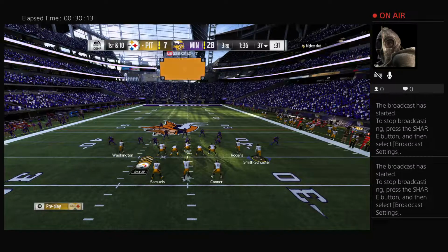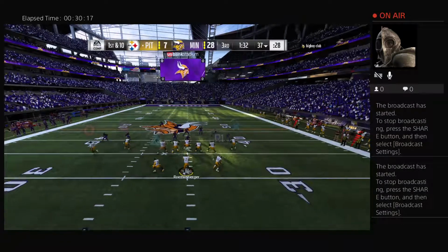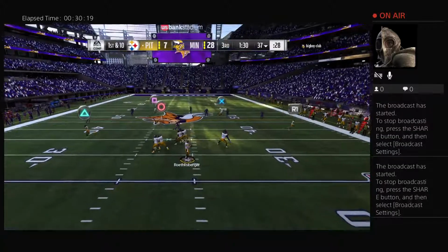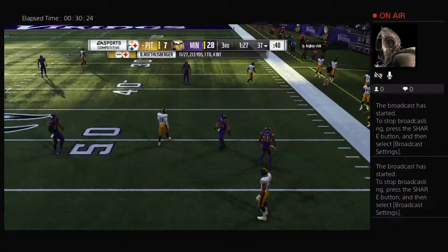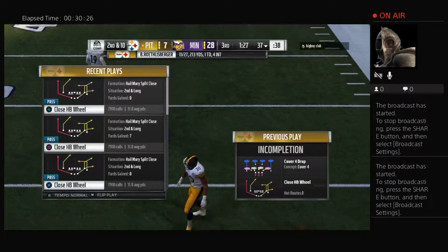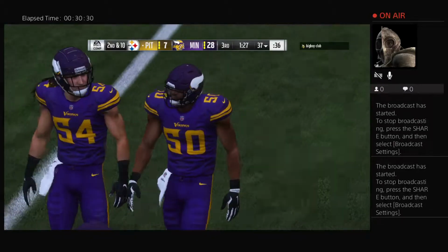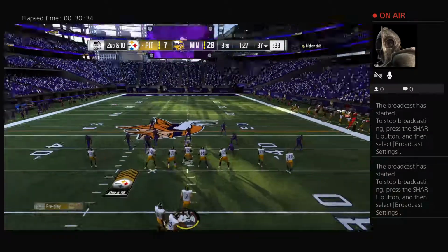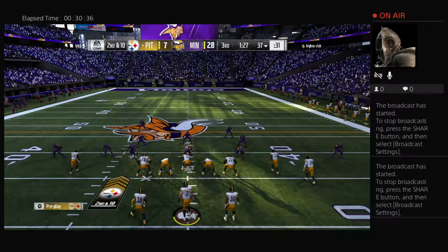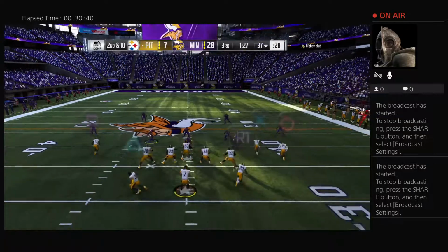This has to go down as one of the simpler routes in the playbook, but oh so effective. Nice completion there. Keeps the sticks moving. And nearly another interception. They've been around the ball all game. And that's one he's got to be happy to have back. There wasn't a hole open in the zone. You'd have to think on early downs like that first down there, need to be a little bit more careful. Yeah, fortunately for him, got a couple more downs to play with.